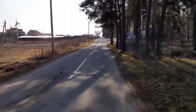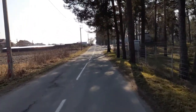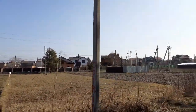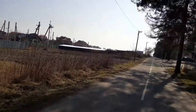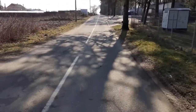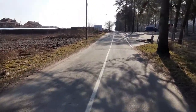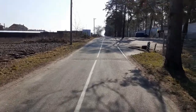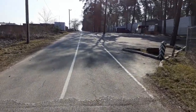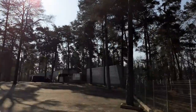Getting closer. It's 100 meters from me. So let's see. Ukrainian place, as you can see, so beautiful. Oh, wonderful weather today. Much closer now. Yeah, finally we arrive. Looking wonderful.